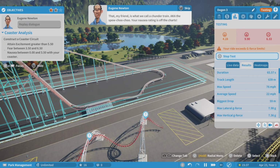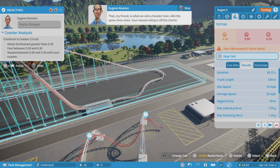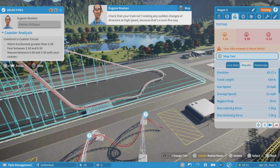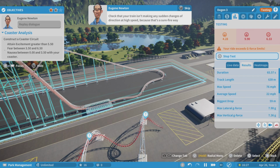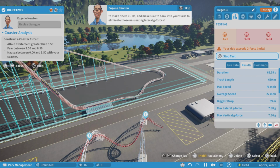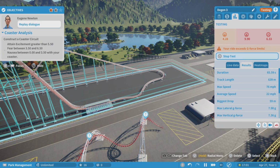That, my friend, is what we call a chunder train, aka the spew choo choo. Your nausea rating is off the charts. Check that your train isn't making any sudden changes of direction at high speed, because that's a surefire way to make riders ill. Oh, and make sure to bank into your turns to eliminate those nauseating lateral G-forces.